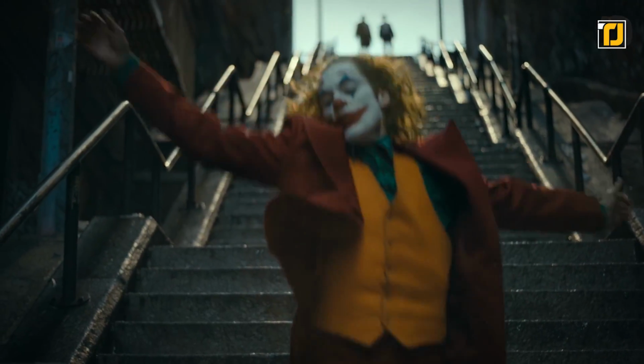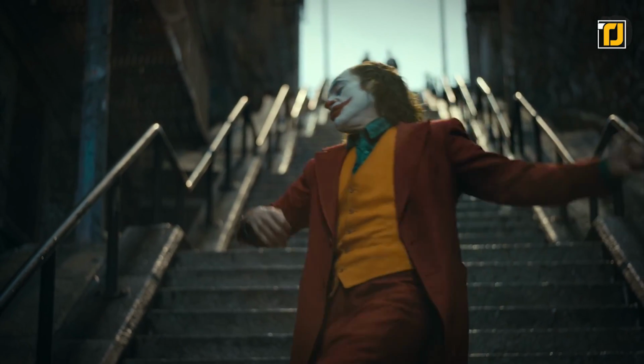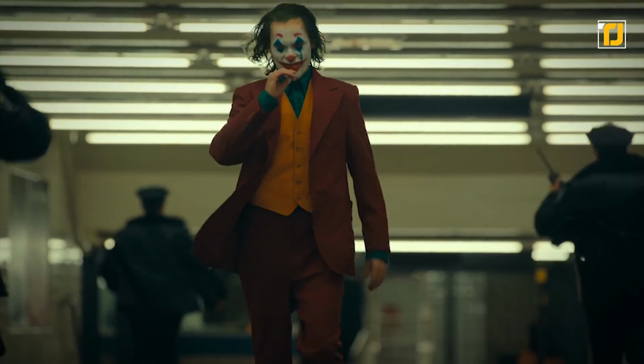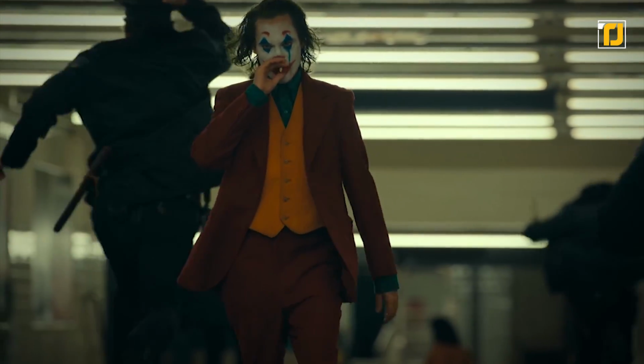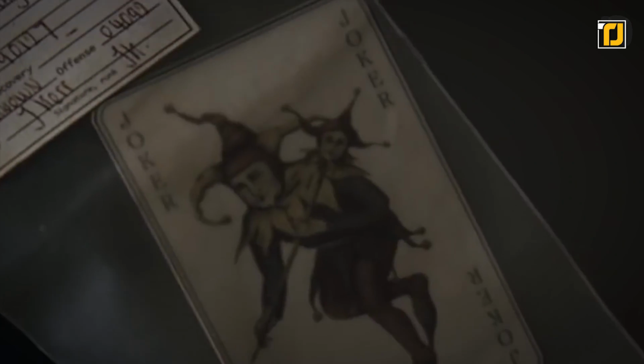He's considered one of the most infamous master criminals within Gotham City, and for good reason. The Joker is always wicked when it comes to taking down his opponents, and one of the ways he does so is by using his razor-sharp throwing cards.